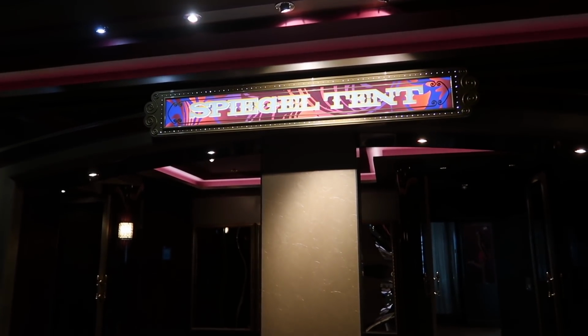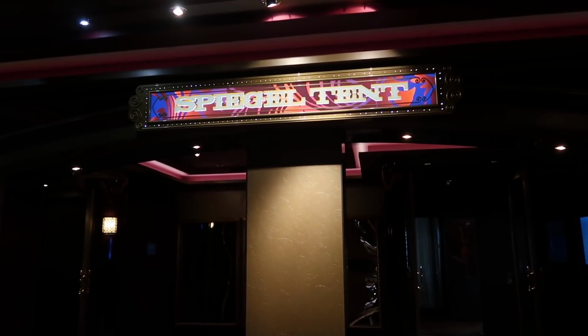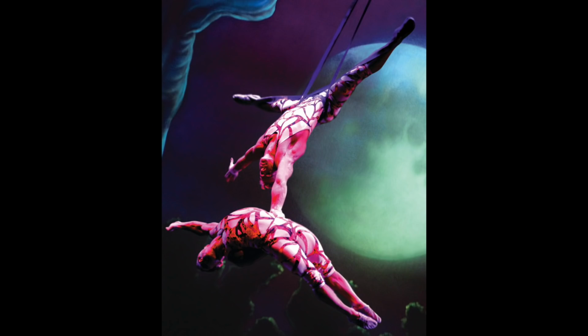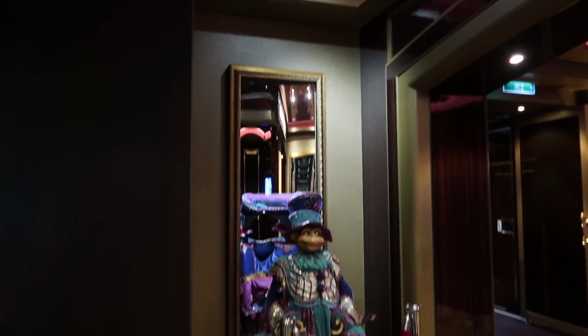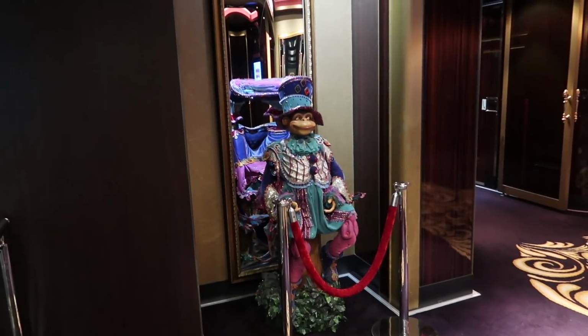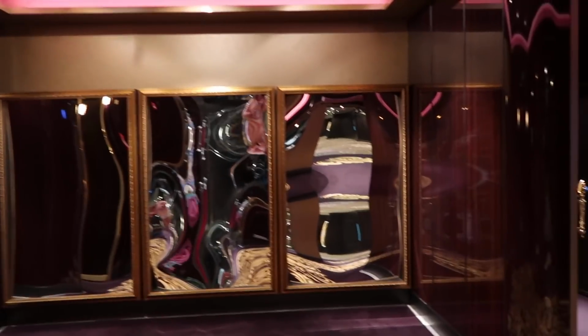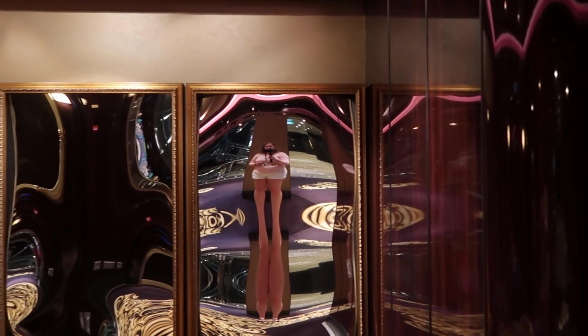I am all the way forward and I'm going to work forward to aft and show you everything on deck 6. Okay, so the first thing at the very front of deck 6 is the Spiegel Tent. And the Cirque du Soleil show is held in here, and then it is also used for other functions. And the entrance here has these crazy mirrors, you know, just like at an amusement park.